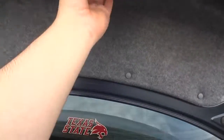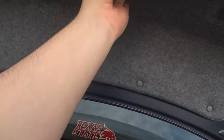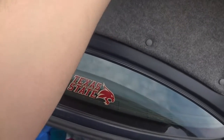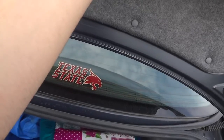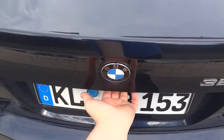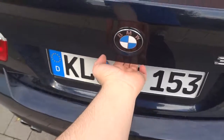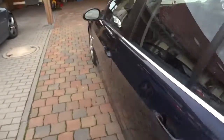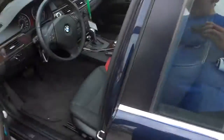You can also pop the trunk by this little mechanism right here. You can also pop the trunk by a little mechanism right down here. Just pull up, and it pops right open.